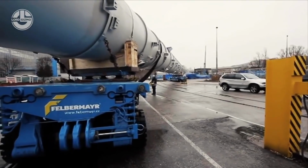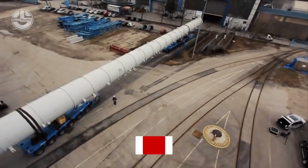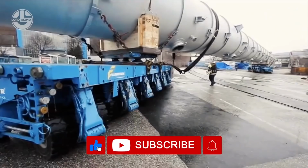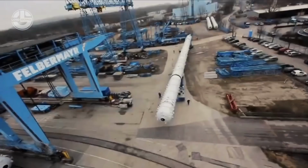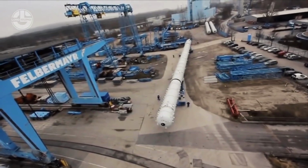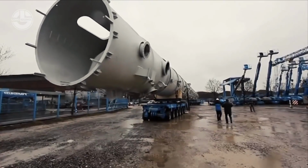All of these loads were 90 tons, and because of having a vast size, FELBERMAYR decided to carry the whole mission by SPTs. It was a record at that time, but now FELBERMAYR claimed that they could transport any load of up to 130 meters in length across Europe by road.